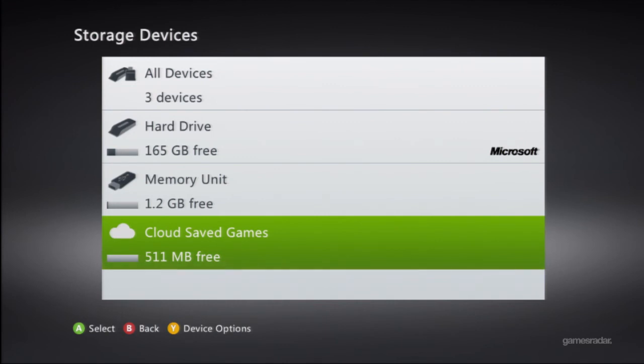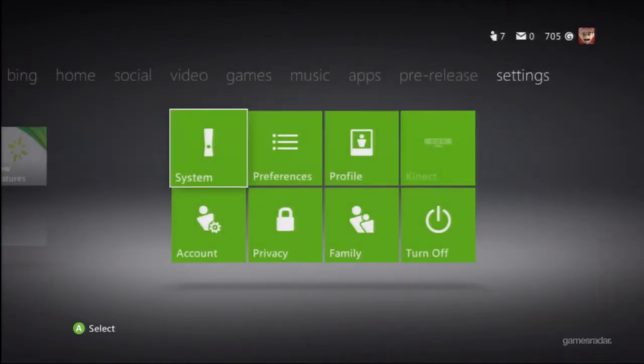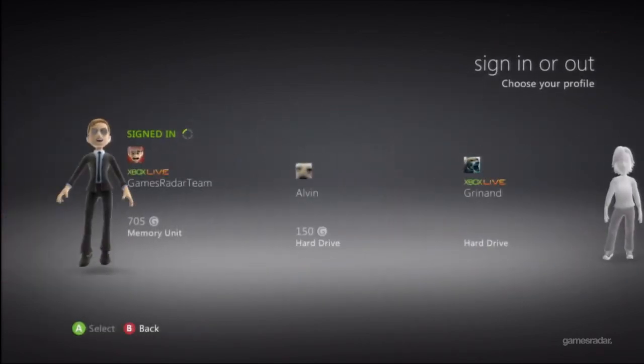When we talked to Microsoft, they said they weren't going to confirm exactly how much space they give. It says 511 megabytes right here, and when we saw it earlier in the week with Microsoft, it said 511 megabytes there as well. So it seems that's what it's going to start as, but maybe it'll grow over time. They were basically saying that everything you would want to put on there would be able to fit. That makes sense.